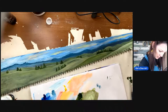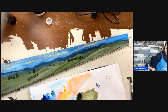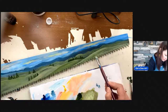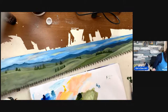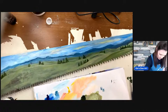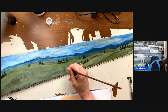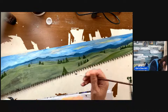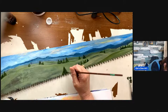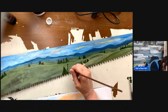Okay, I think I'm just going to leave this end like that. See that right there? Look how pretty that is. Isn't that pretty? I think I'm just going to leave it. I really like the way this side looks, I think I'm good with it. Okay, and then as we come in, we're going to add a little bit more of these trees. Let's make these go all the way off the whole thing.